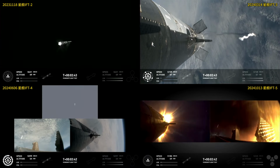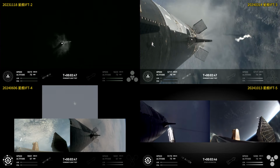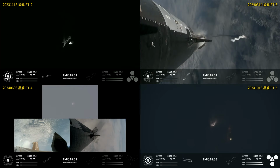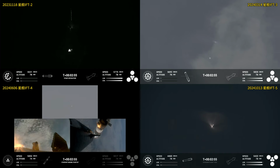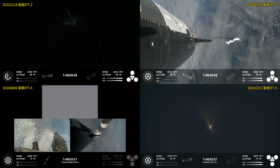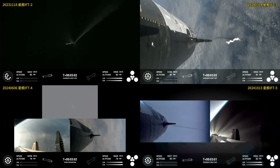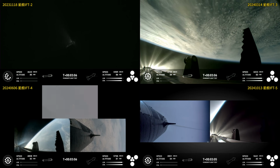Ship engine startup. Most engines cut off. Stage separation. Hot stage separation confirmed. Ship under its own power. I'm seeing 6 out of 6 Raptors lit. Hopefully I got a booster on the way back to me. I'm going to send it to you guys in Hawthorne.